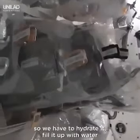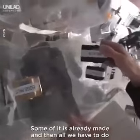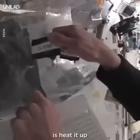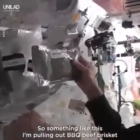Some of it is dehydrated, and so we have to hydrate it, fill it up with water. Some of it is already made, and then all we have to do is heat it up. So something like this, I'm pulling out barbecued beef brisket. Pretty yummy.